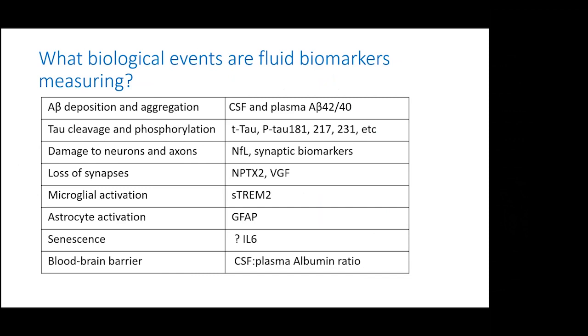So we can measure events related to A-beta deposition and aggregation, and this is what we think the A-beta 42/40 ratio relates to. When we measure these different tau fragments, we think they have to do with tau cleavage and phosphorylation. If we think about damage to neurons and axons, this may be how neurofilament light and some of the synaptic markers get into brain. There are some other markers released by synapses, and as synapses are lost, these are actually decreased in CSF.